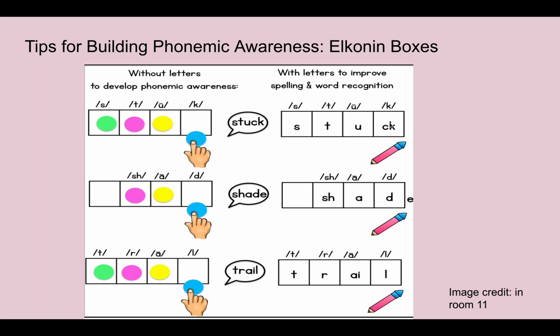When children have successfully segmented the sounds in a word, you can work with them to map the correct spellings onto those sounds. As you work on phonemic awareness, always make sure students are able to successfully pull apart all of the sounds in a word before you map letters onto the word.